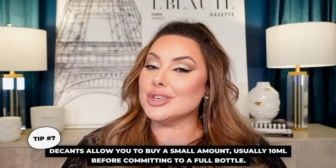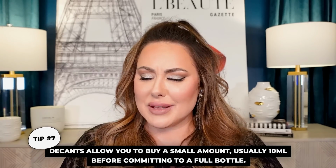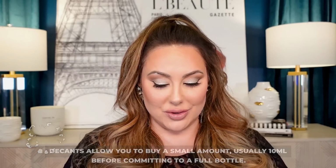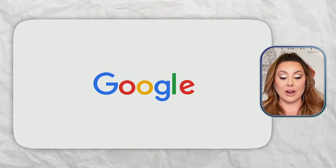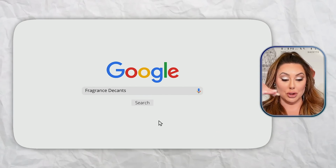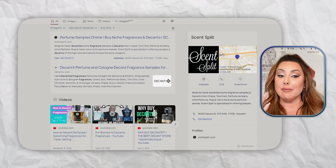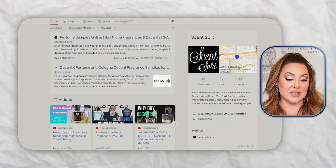The other thing you all can do is get decants. I've had people ask me, where did you get that travel bottle? You can go to sites like, here, let's do a Google search, you guys. Just type in Google fragrance decants and it'll pull up all these options. Scent Split is a great one. Decant X. I have purchased from Scent Split before.